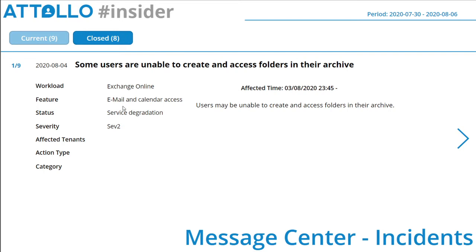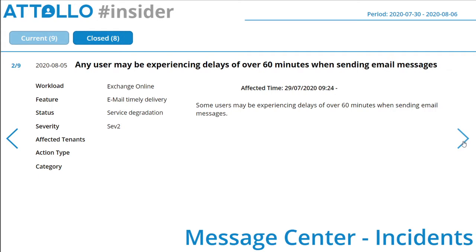Okay, so 9 current issues. What are these? Some users are unable to create and access folders in their archive. This is for Exchange Online, and this has been going on since the 3rd of August. Any user may be experiencing delays of over 60 minutes when sending email messages. This has been going on since the 29th of July.